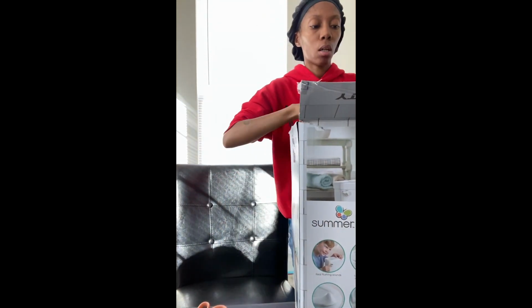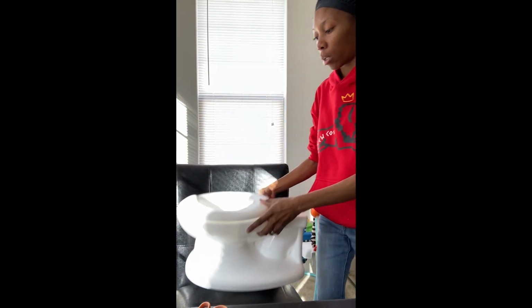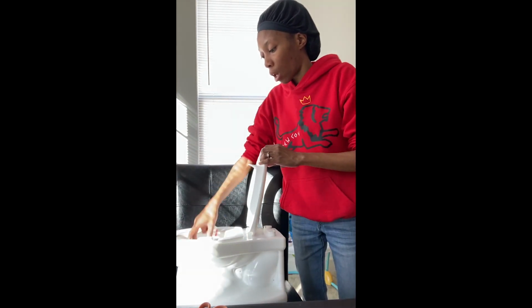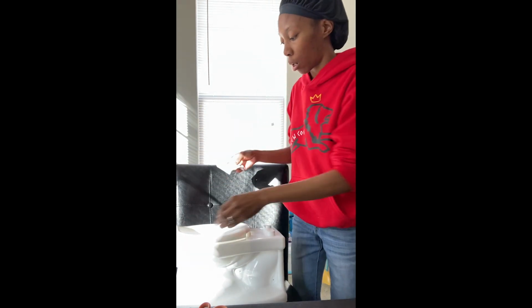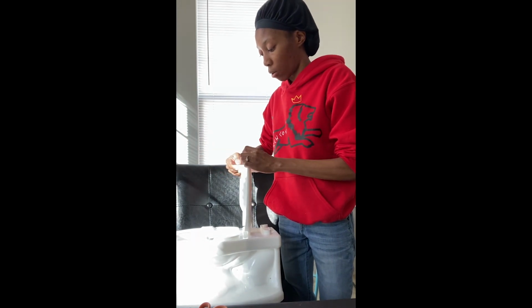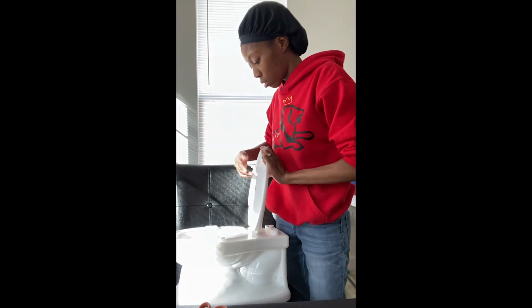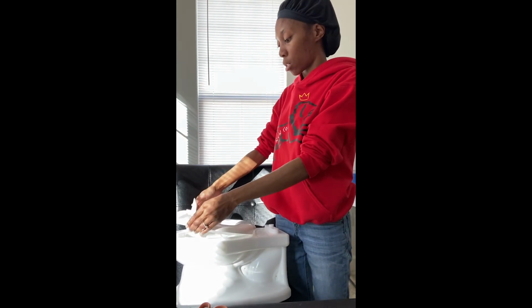Show you guys real quick. And this is a cute little potty. It looks like a real toilet. So here's the bottom part of the toilet. As you see, it looks like a real potty. This is the same exact one that we used for Amir. And this is the little stopper so that the pee doesn't go flying everywhere. So you go ahead and snap that on. Definitely need this part if you have boys.